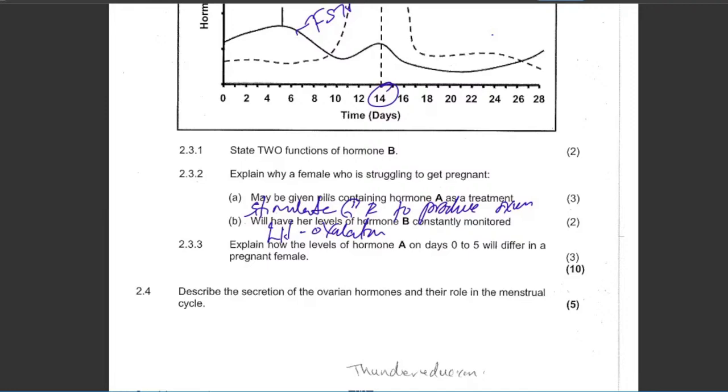If the levels of luteinizing hormone are high, it means there will be high chances of ovulation taking place, so that we can predict the days of ovulation, because the moment this luteinizing hormone is high, we expect ovulation to take place.